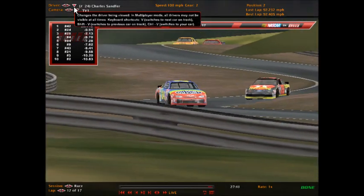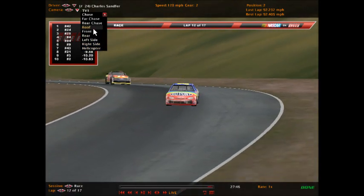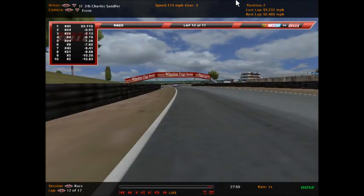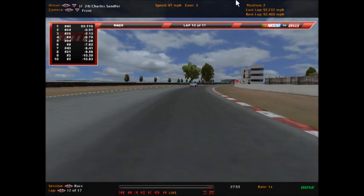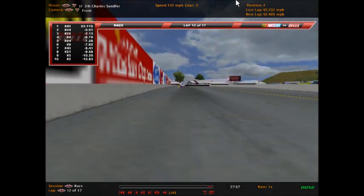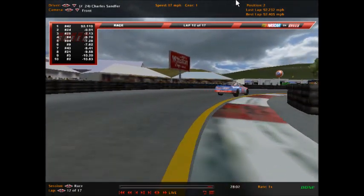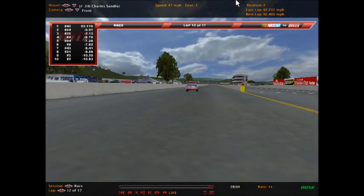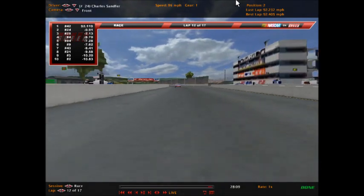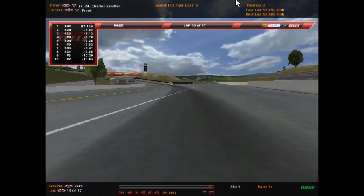There's Charles Sanford's machine, the number 24 DuPont Chevrolet. He has our front bumper cam. So, rear bumper cam from Matthews' car. Here's the front bumper cam from Charles Sanford's machine. Sanford, of course, is a native of Southern California. Two races he's run on. This is the third, and I think the last race will be running in the state of California. And Sanford has been top 5 both times we've been in California.